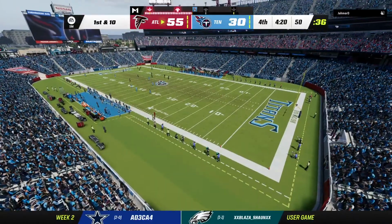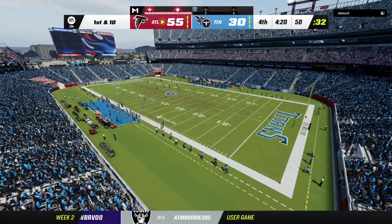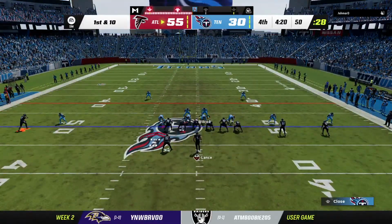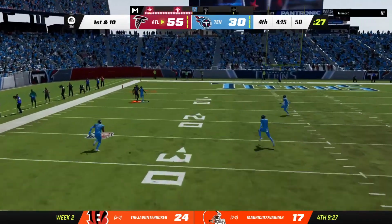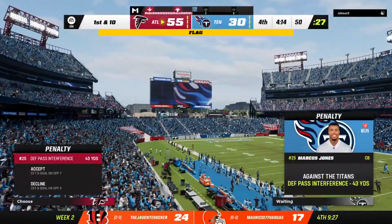The Titans try it, but ultimately they fail on 4th down. And this defense will take over right at midfield. Very good starting field position for the Falcons offense as they come up 1st and 10 right at the 50-yard line. Airing this one out for Evans. And this is taken in at the 5.